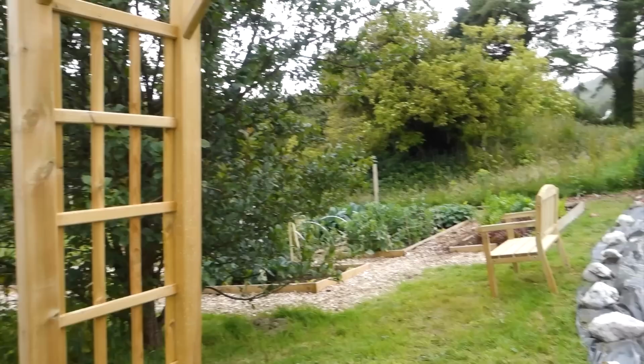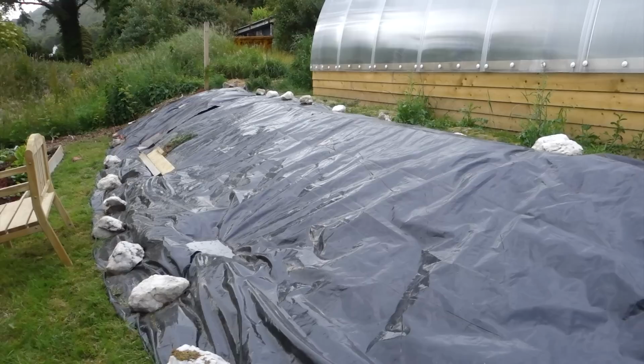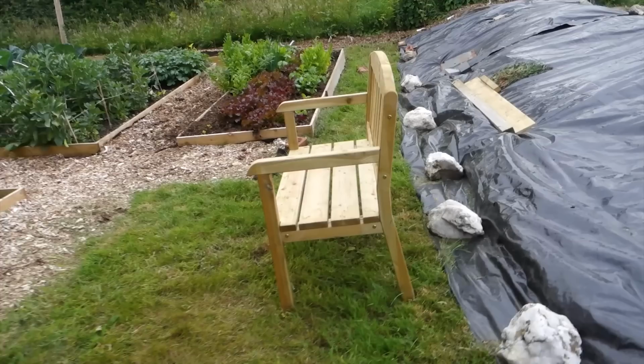And then this area in between, which I've covered in black plastic, I'm doing that to kill off the weeds. This is one of my methods for starting new gardens. And this will eventually be absolutely chocka, so absolutely filled with soft fruit and pollinator-friendly flowers, to draw in those beneficial insects.